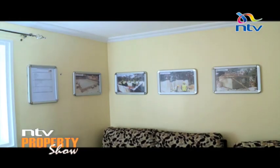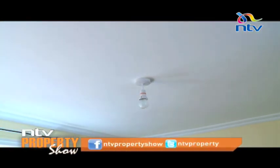If you look at this wall, for instance, this is just 2 panels, because the height of the wall is 2.1 meters. So we have a 900 panel and a 1.2 panel.